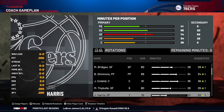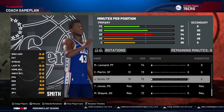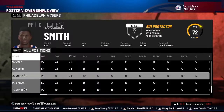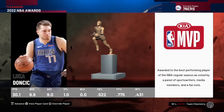Our starting five right there is very good. Off the bench, we got Joe Harris, a shooter, Matisse Thybulle, Shake, Aaron Nesmith, and Quinn Cook. And we also drafted Trey Jones, and we have Jalen Smith as well. We're going to send them both to the G League here in year one so they can start actually progressing a little bit better for us and be more of a help in the future, working with a 3.5-star system proficiency.